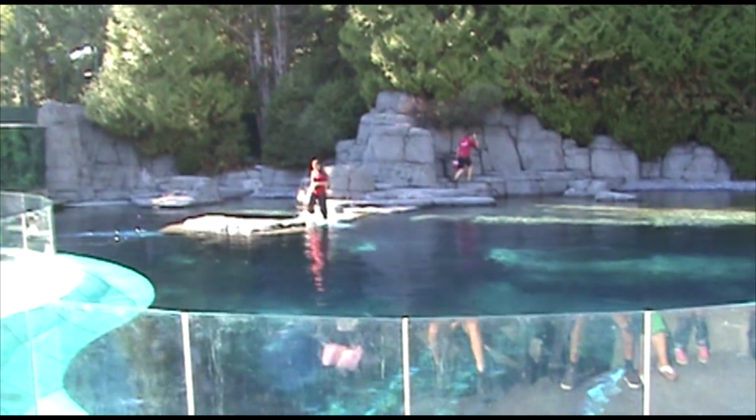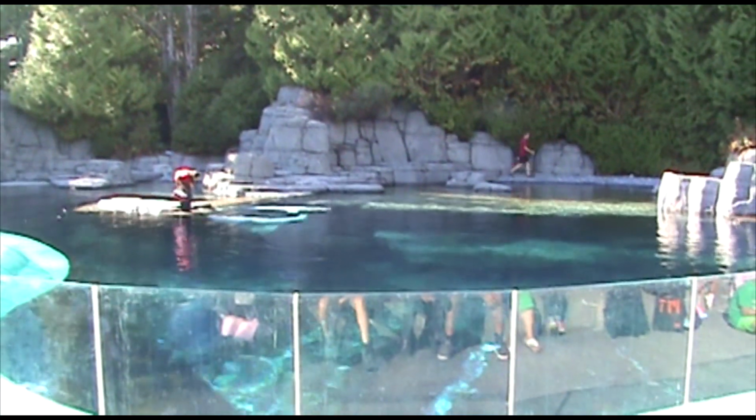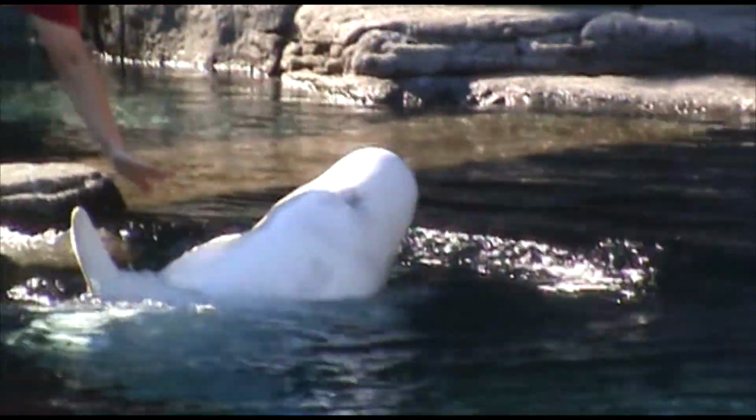Walking on water. What a show. And of course, they are working with not just one but two female belugas as well. Their names are Keela and Born Gray. And as they get older and older, they get whiter and whiter.